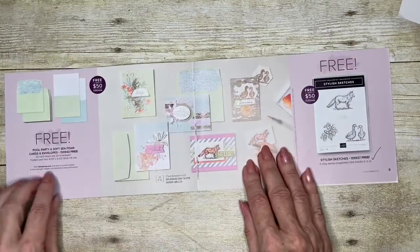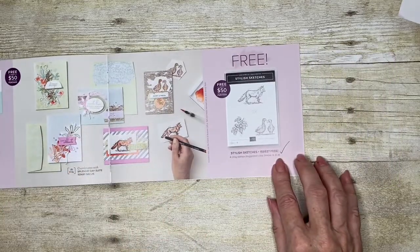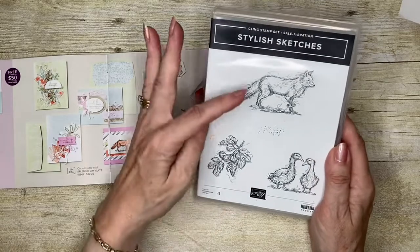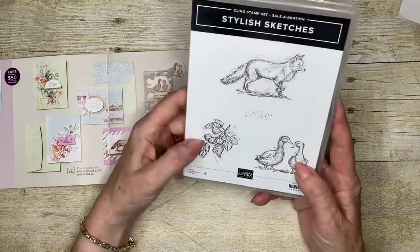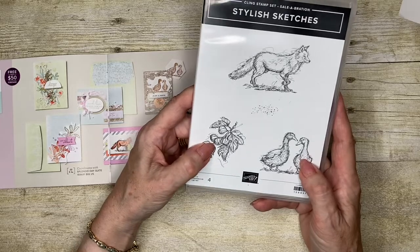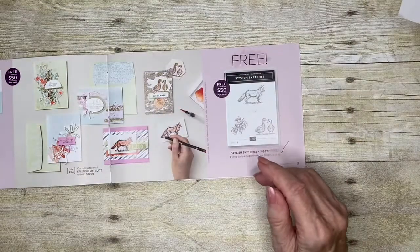Then there's some cards and envelopes. I don't have that one to share with you yet. And then we have this Stylish Sketches, which has a fox, which I think can make a great guy card. These little ducks, I'm going to have to use those ducks somehow. And then looking at this one, I think we've got figs going on there, which I think could also make a nice focal point for a card. So that's another $50 set.